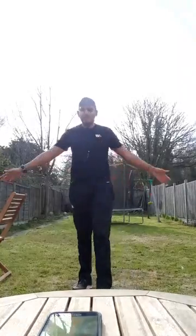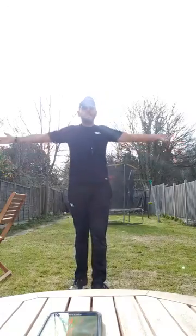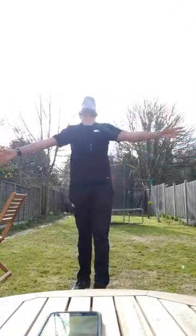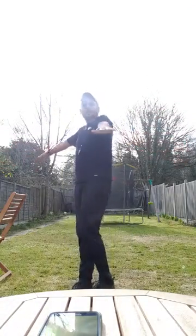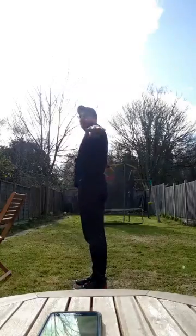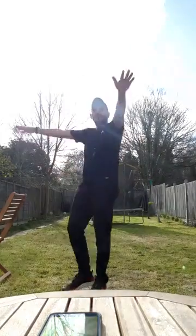And up. Good. Fab. Finish off 10 circles on the arms. Nice and relaxed circles, not too hard, not too strenuous, very relaxed. Do 10 forwards, 10 back. So from the side, you're moving your arms back 10 times, 10 rotations.